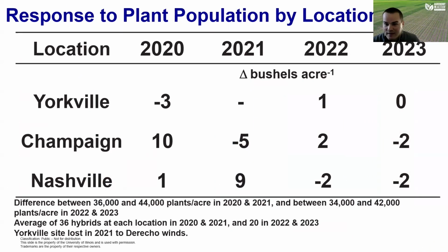And if we look back the last 3 years, going back to 2020, on the response to population, it's kind of been a similar story at most of these locations in most of these years, where we didn't see a response on average to that 40,000-plus population. There were some examples in 2020 in Champaign and also in Nashville in 2021 where we did see a response to that higher density. But again, it's really environment dependent on that specific growing condition.